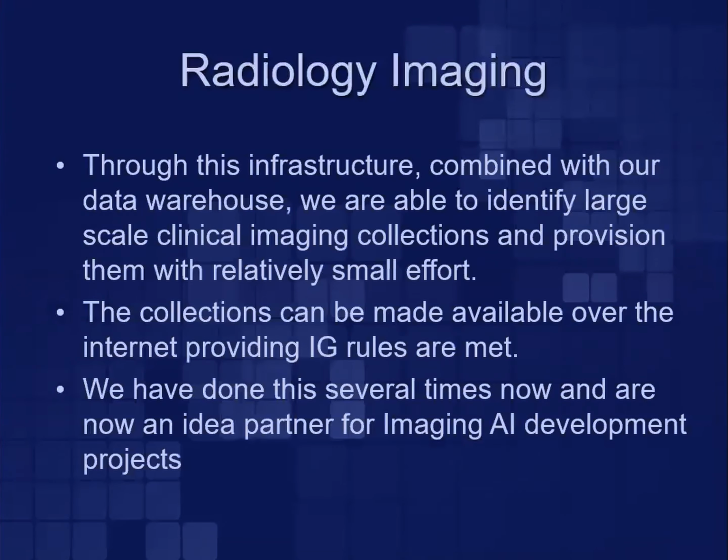Right, said all that. So we are starting to do a lot of AI development projects internally in the hospital, but also with external partners, mostly in the UK at the moment. But we do have the ability to send these collections places.